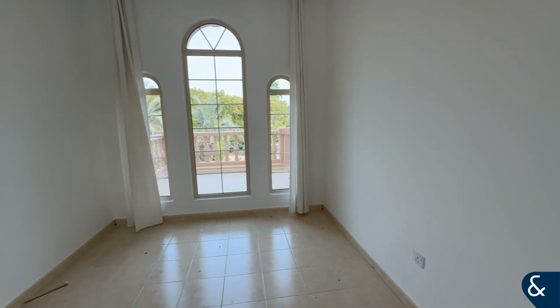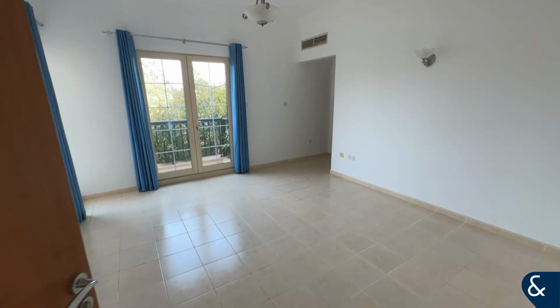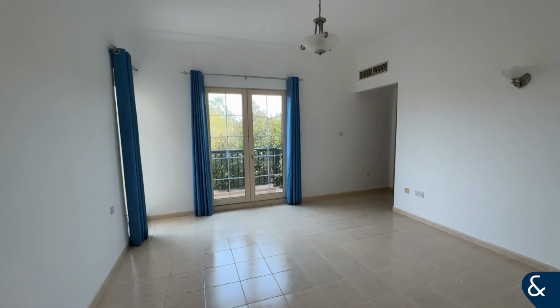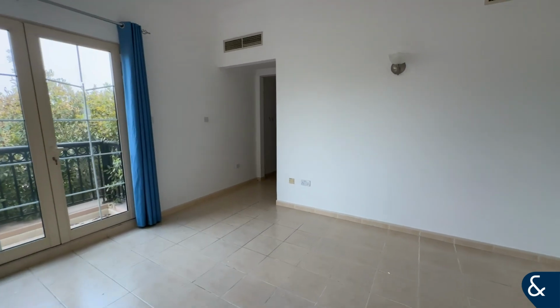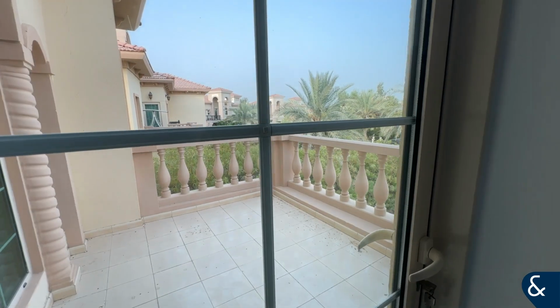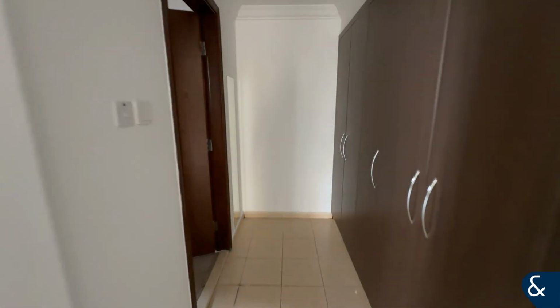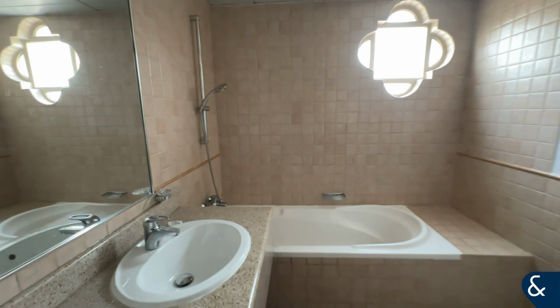We have a family or chill room on the left side. Bedroom number three, with its own balcony. Wardrobe space and bathroom.